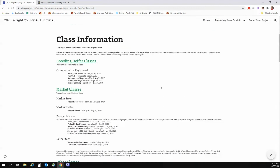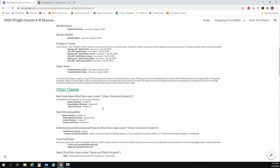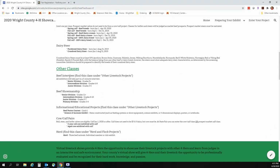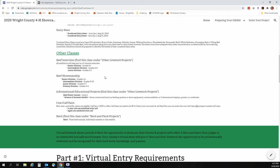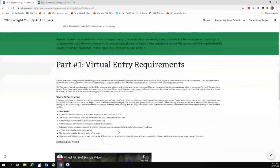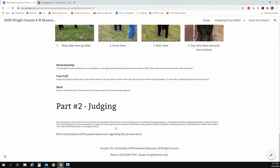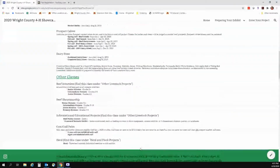So the page will give you all the classes that are available. Read through that carefully because some of them have changed, and some of them, like the beef interview or your poster contest, will be found in different places this year than they typically are. So you'll need to double check these listings carefully. There's instructions on each page of what you need to submit, so check that out. There's also a section on judging that we haven't quite finished yet, so that'll be updated soon.